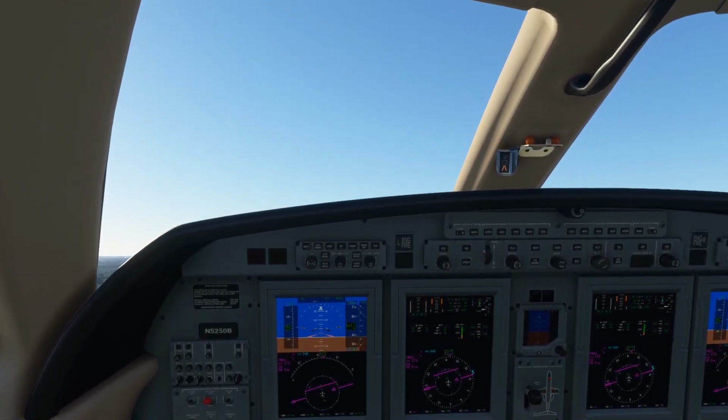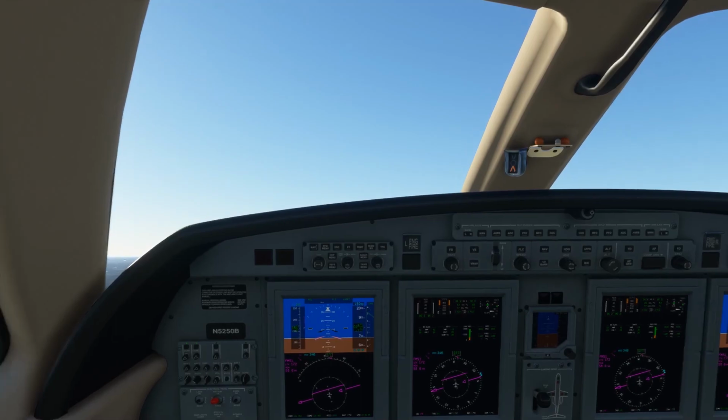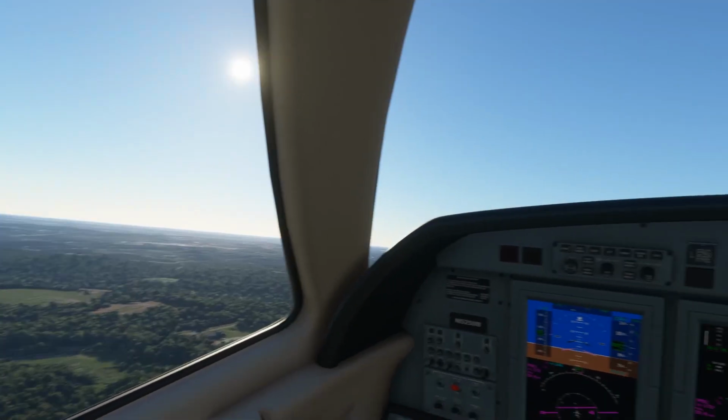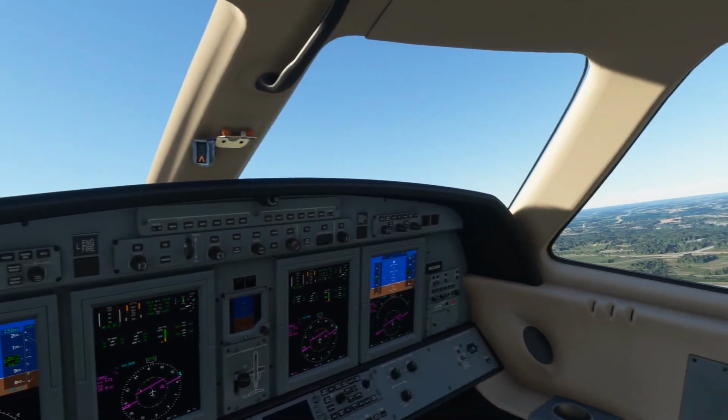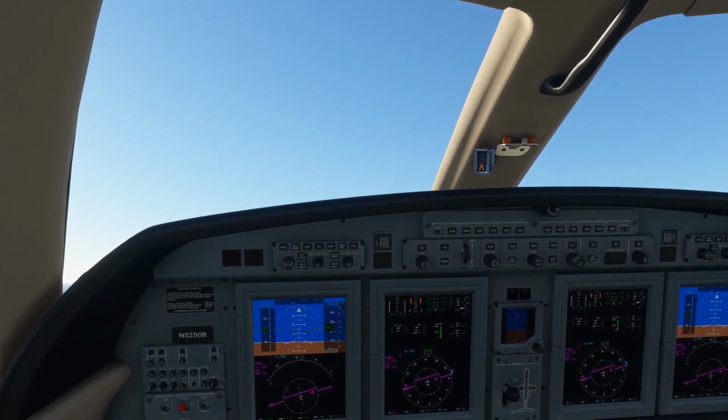We'll just hand fly it for a bit. It's a little bit bumpy, that's for sure. A little bit bumpy here. Very nice. Very beautiful countryside around here for sure. Very, very nice. All right, through 200 knots.